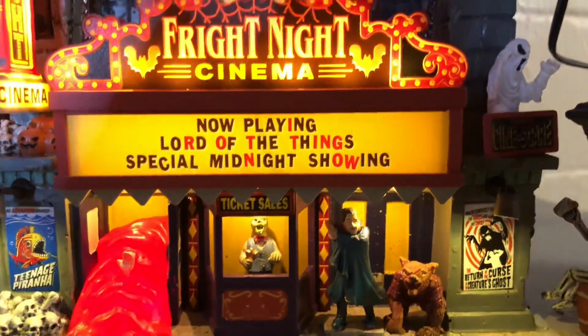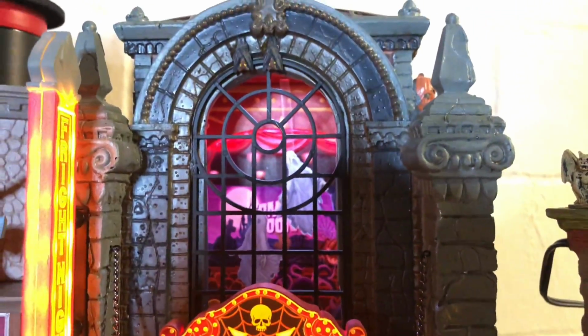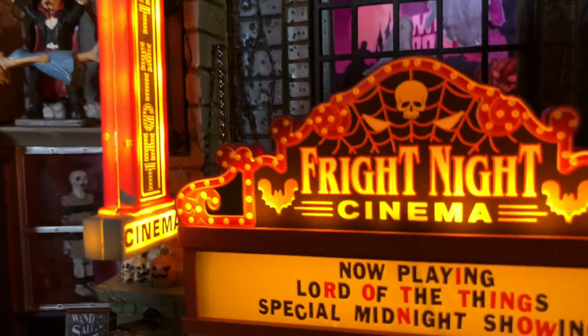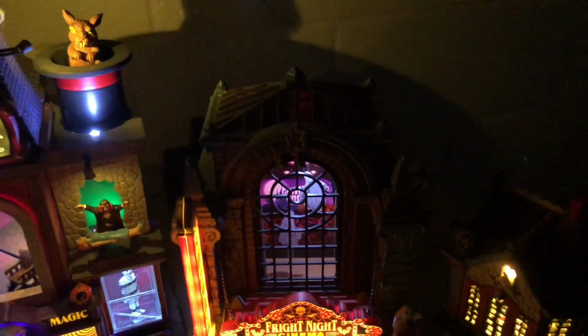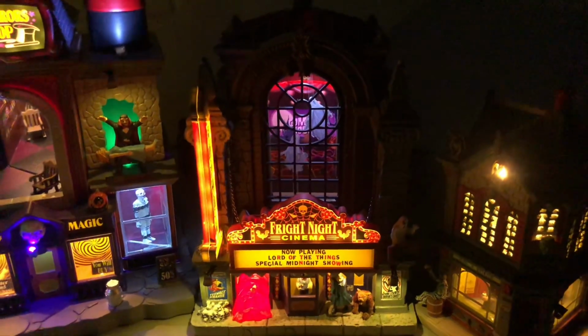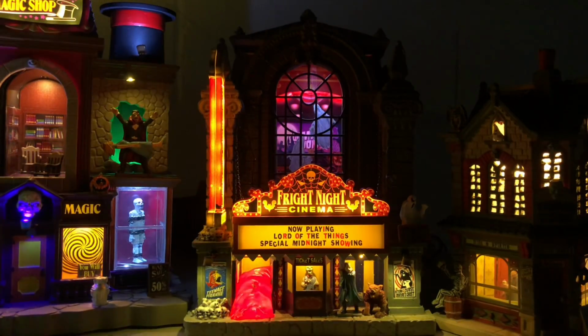I love being able to look inside and you could see the actual movie going on in there, all the different monsters that are actually attending the movie in the seats, and of course you have those two ghosts popping right out of the screen in a 3D effect almost. Really cool and really creative stuff there. Overall, the Fright Night Cinema is a love letter to cheesy monster movies from the 50s, and I have to say, I just absolutely love the vibe here. I think everything about this one is truly fantastic, and it is definitely one of my favorite Lemax pieces that I own.